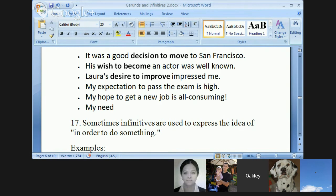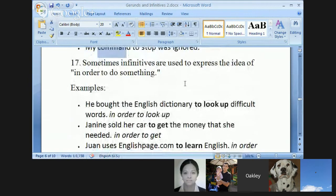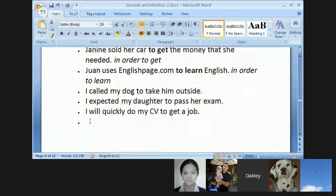Okay. The idea is that it's generally going to be a more abstract noun when we just follow it directly with an infinitive. My command to stop was ignored. Something like that. And more abstract nouns are going to look something more like this. The idea of doing something, in order to do something, is going to be much easier, actually.